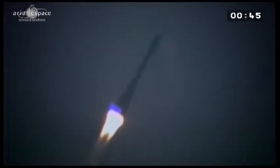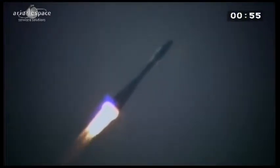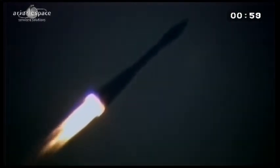Wow, always spectacular. We're off. Heading out over the Atlantic Ocean. We're burning 5 engines, 1 on the core stage and 4 on the boosters. The boosters, though, are the ones doing all the work here, because their job is just to haul us against the gravity of the Earth.